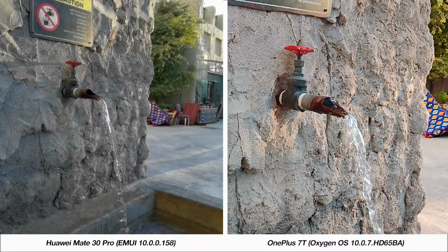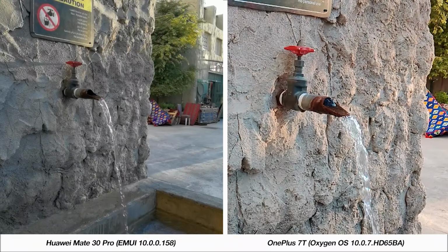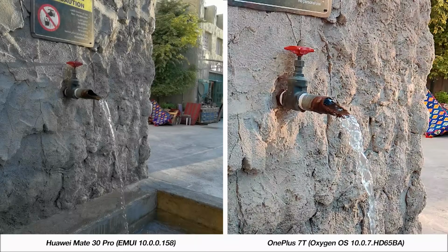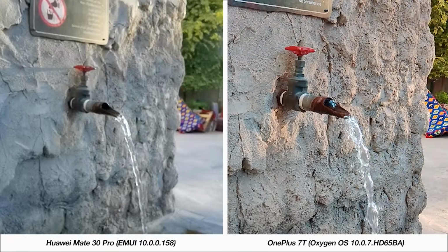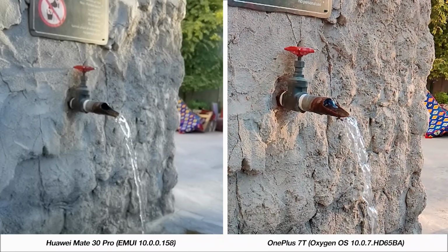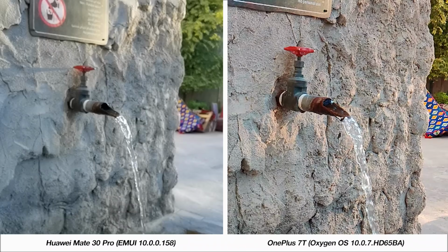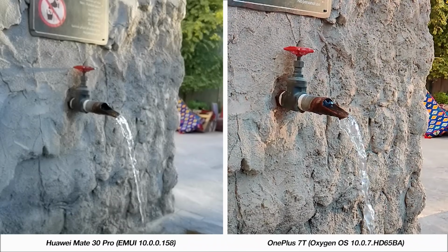Conventionally, the highest on the market has been 960 FPS slow motion, which the Mate 30 Pro can do easily, whereas the 7T can only go up to 480 FPS. In fact, the Mate 30 Pro can slow down video all the way up to 7680 FPS, which is incredibly useful for filming instantaneous things, although it does suffer from a drop in quality when filming like this.